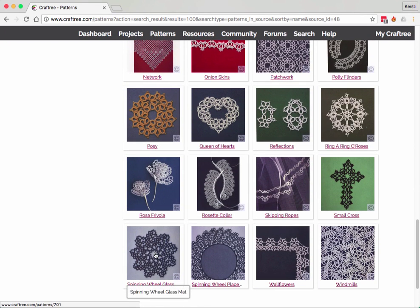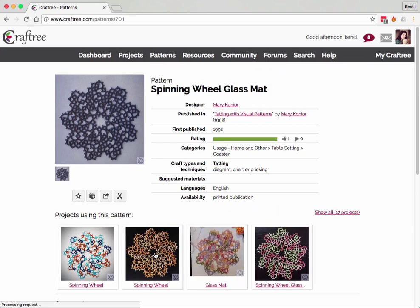If we come down, let's have a look at the spinning wheel mat. This is a pattern detail page and it contains all the information about this pattern, including the designer and where it was published, so that links back. And categories. We try and categorise every pattern in our system. It's a fairly comprehensive catalogue there.